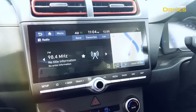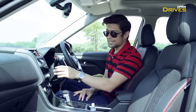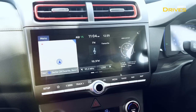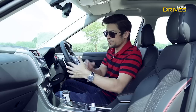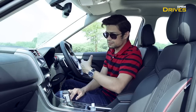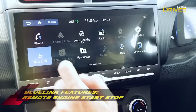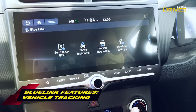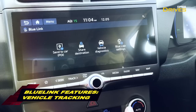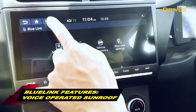There is a lot of sunlight filtering inside the cabin, but still the visibility is quite nice. The touch response is quite fluid, and even the user interface is quite nice. You get Android Auto, Apple CarPlay, there's navigation. The best part is you get Hyundai's Blue Link connectivity, which means, like we have seen on the Venue earlier, you get an inbuilt SIM within this car, and that means this is a fully connected vehicle.